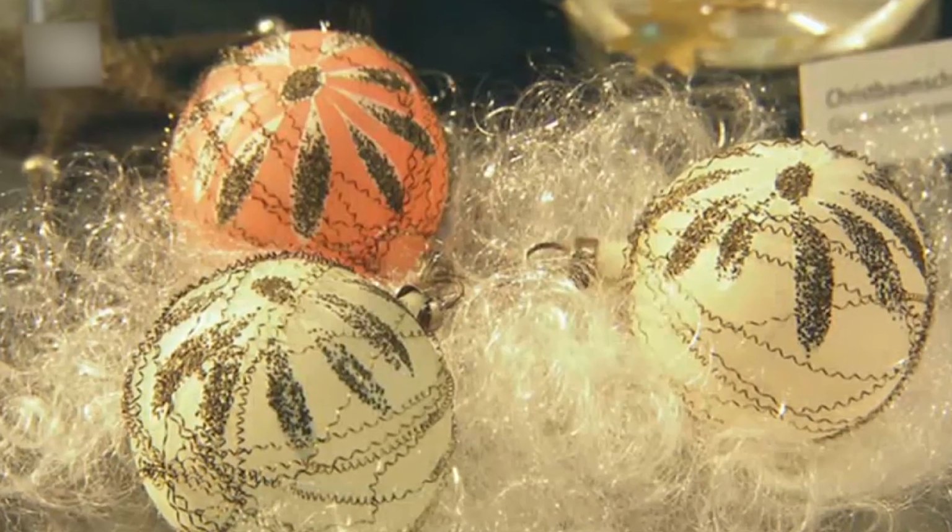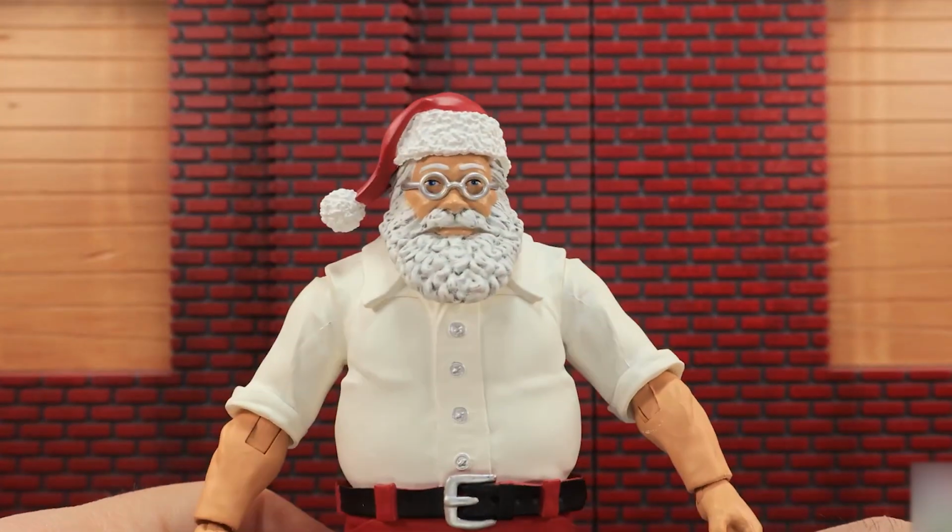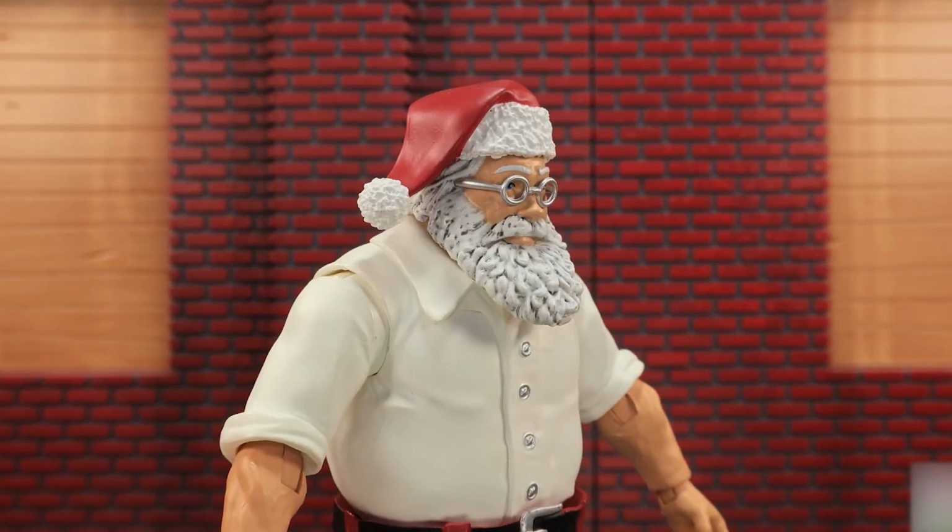They serve as a reminder of simpler holiday traditions when even the smallest details could spark joy. Have you ever seen a vintage Santa that looks almost too delicate to touch?